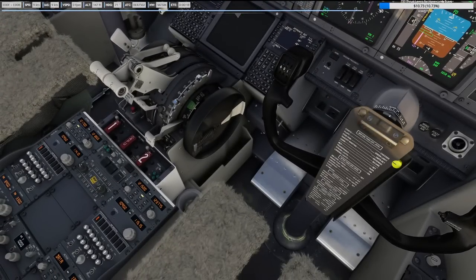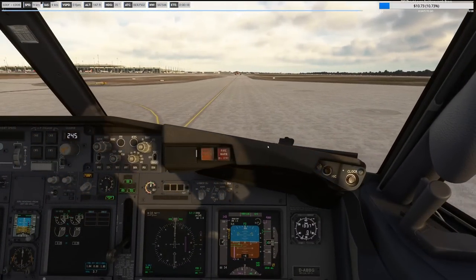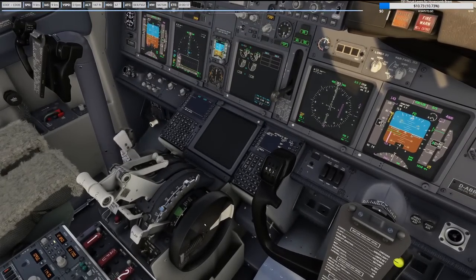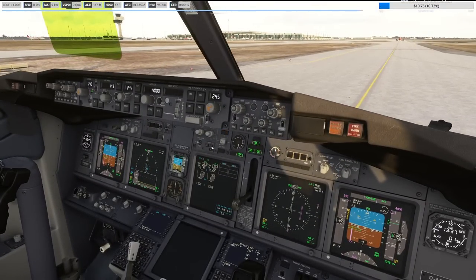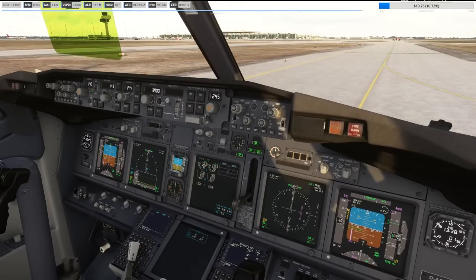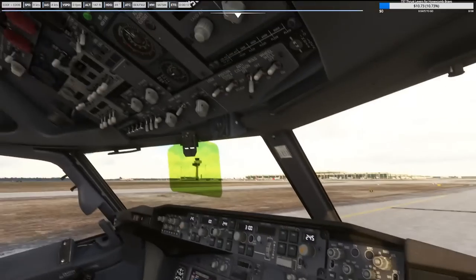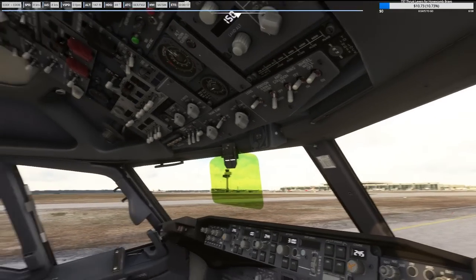215, Lima Yankee, request taxi, Charlie. Taxi via Papa 2, Charlie, Holstein, Victor 3. Lufthansa 6 Lima Yankee, short of Echo? Short of Echo, Lufthansa 6 Lima Yankee. Easy 37 X-ray Lima, taxi then Charlie 06 via Victor 2 and Echo.